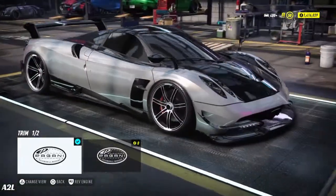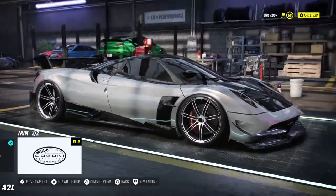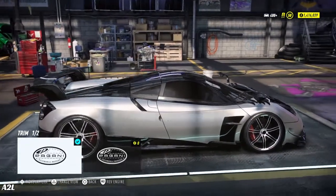Okay, we'll go to trim here. So we have Pagani and Pagani. And I have a hard time noticing what this actually changes, to be honest.